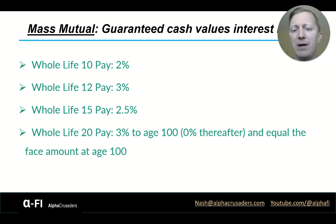The Whole Life 12 pay bumps up to 3% guaranteed. The 15 pay is in the middle there at 2.5, and then the 20 pay is 3% with a little caveat here: until age 100, and 0% thereafter if we're living past age 100, which at least in today's age not a lot of people do.